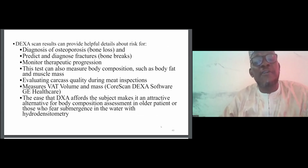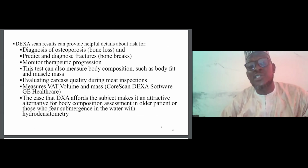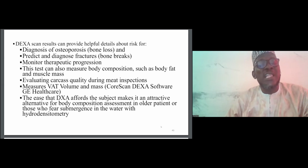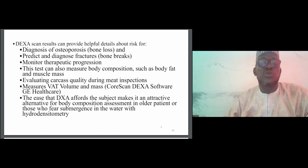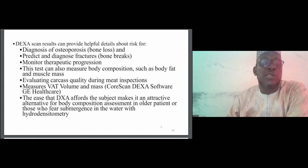So DEXA scans have the power to diagnose osteoporosis. Just like I said, the bone mineral density could be calculated. Now, once there's no bone mineral density, it means you are either running into osteopenia or osteoporosis, the bone loss completely. So it can diagnose as well as monitor the treatment of osteoporosis. Likewise, it can predict and diagnose fractures and monitor treatments of fractures. It can monitor therapeutic progressions. Just like I said, as I proceed, we see the monitoring of the therapeutic progression in different therapeutic regimens.